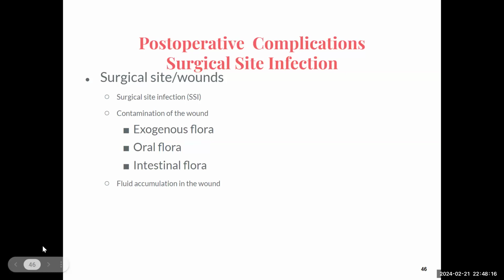And then surgical site infections, complications there. Not necessarily are we going to see it in the PACU, but for some reason it could get started there if we don't use our aseptic technique. But we also need to be vigilant about what that wound looks like.